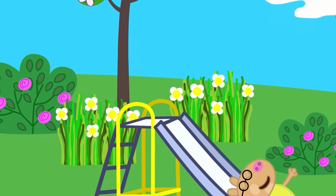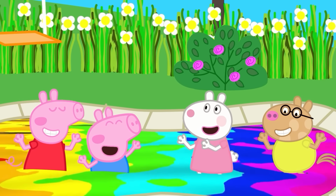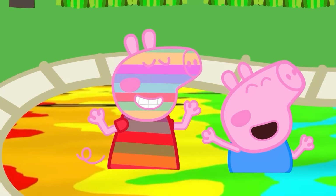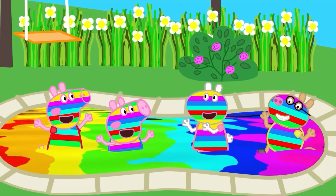Splish! Splash! The water paints everyone with rainbow colors. How funny! But look! Everyone is now a different color. What a magical pool!